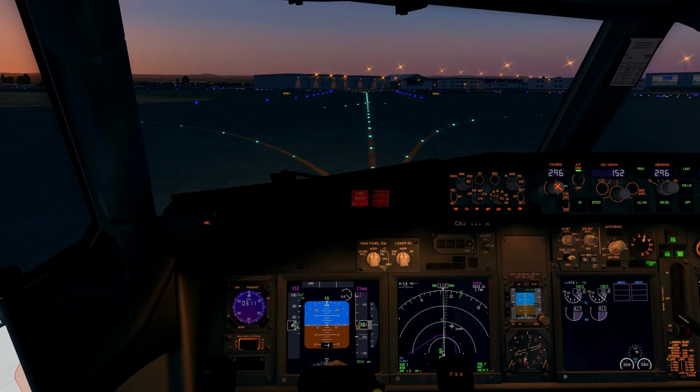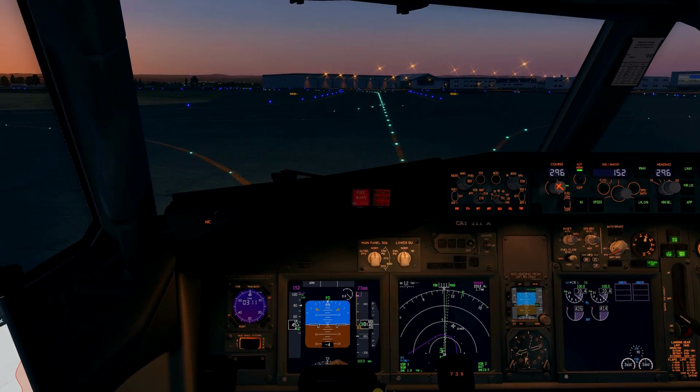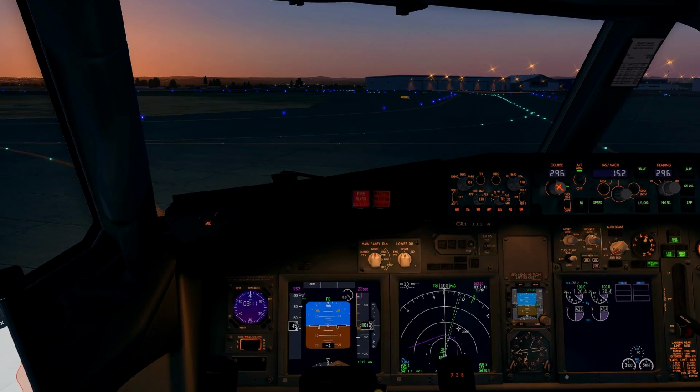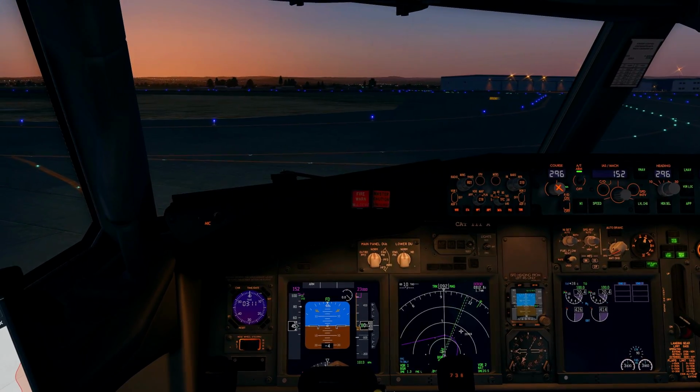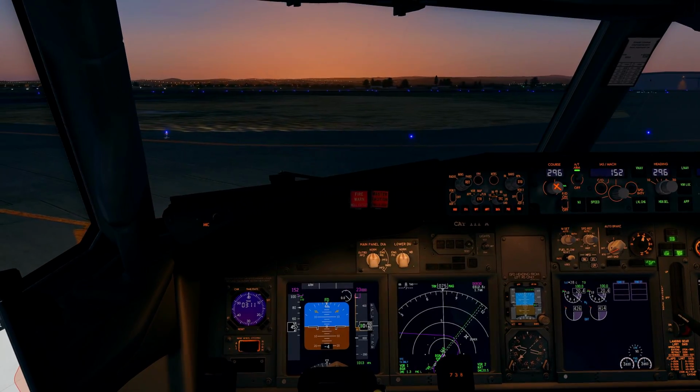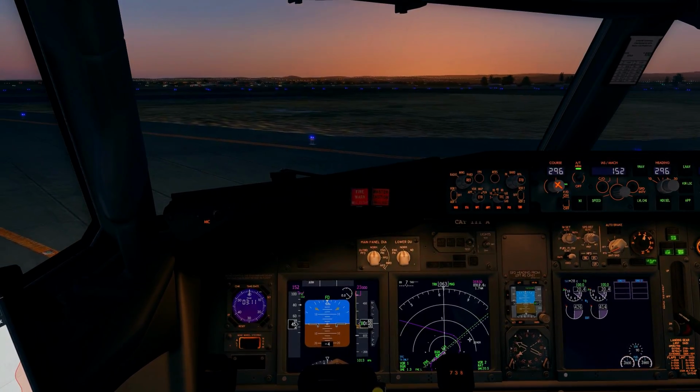Okay, so we're going to make this left-hand turn now. We'll go for a rolling takeoff, so we'll hold before the hold, get the aircraft all configured, and then we'll take off on a rolling start.